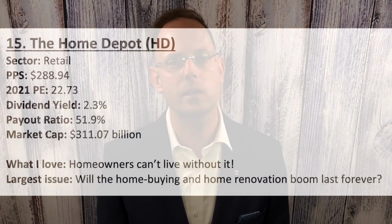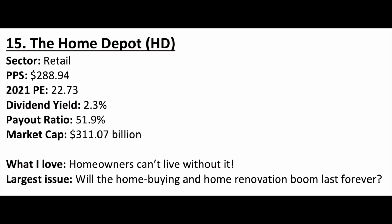So number 15 is the Home Depot. I don't have any props. I wish I did. I actually have a big bucket, but I am in a confined space here where I just can't fit all the props. But check it out on the screen right now. You all know the Home Depot. This is my favorite retail company. And this is a big retail company with a $300 billion market cap. It's a little expensive at a PE of 22, but honestly, it's always growing so quickly. I kind of look at this one like Starbucks.